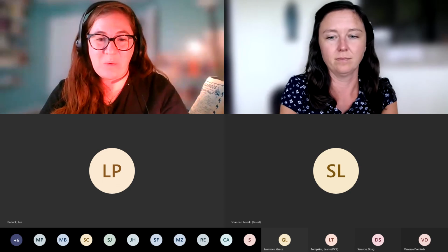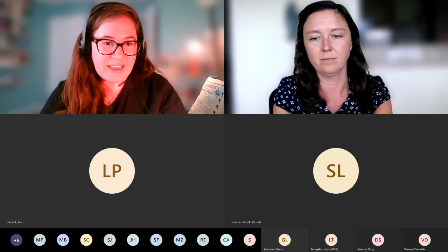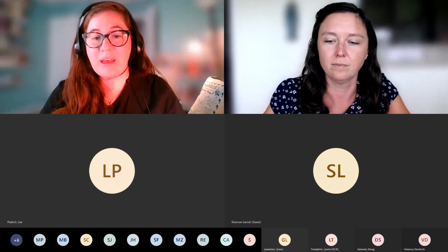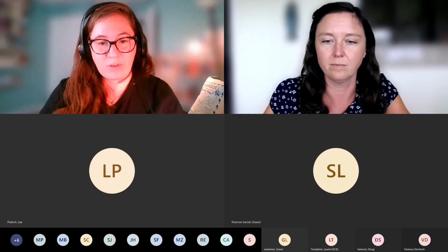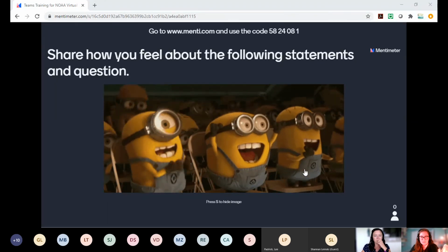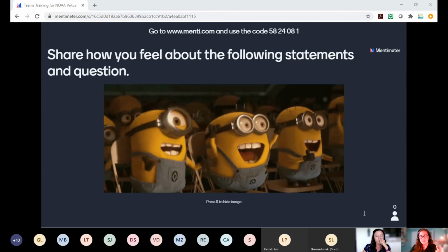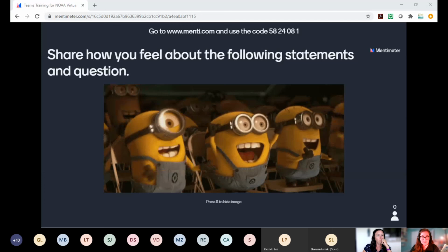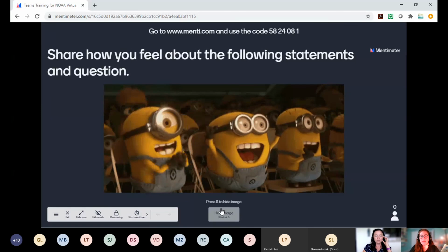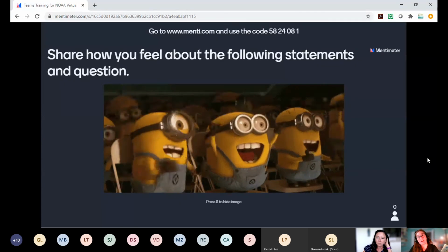But one workaround that we have found to still poll everybody is Mentimeter or a similar platform that you can poll folks through. So we're going to demonstrate it right now. I am going to share with you a link to a Mentimeter, and I also should be sharing my screen. With Mentimeter, you can have a free account. You can also have paid accounts.